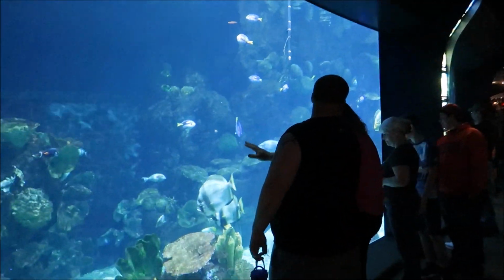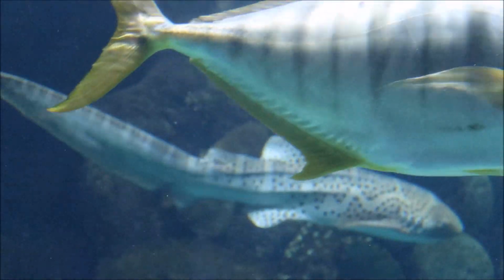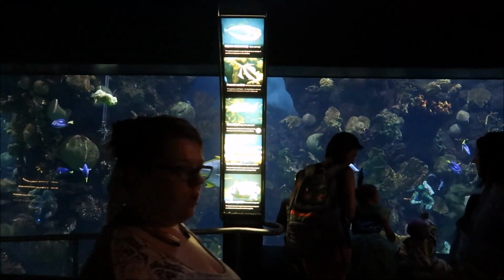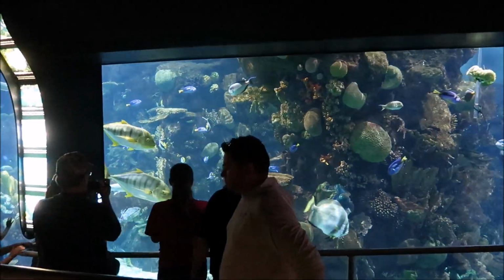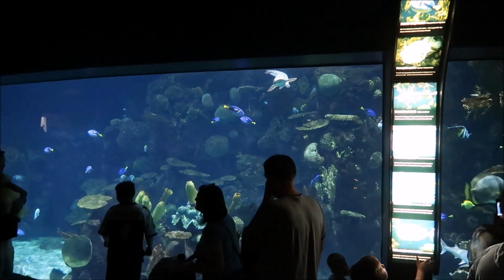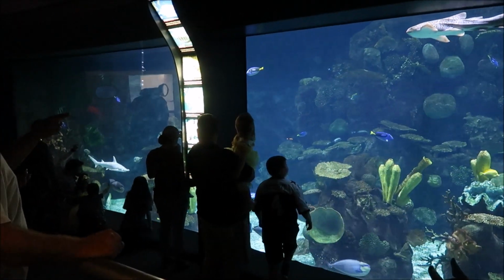It's pretty big. Fishy with a big shark. I think that's a shark. I don't know for sure. Maybe not. That's one big aquarium. So the aquarium's cool, but there was like 1,000 people packed in that little room. I couldn't do it. I'm ready.